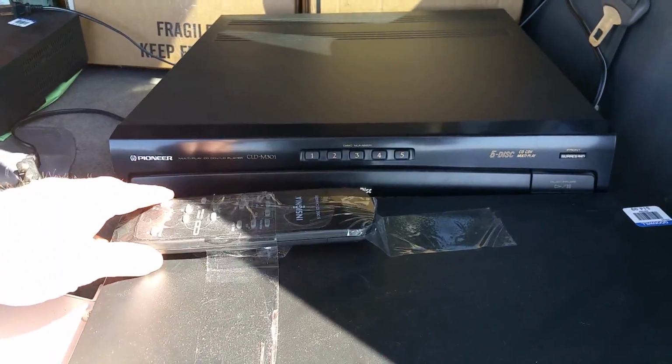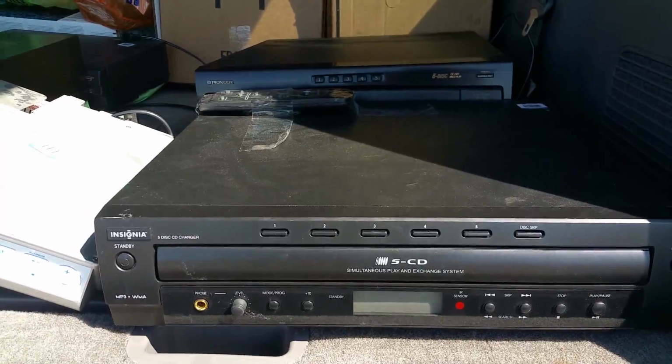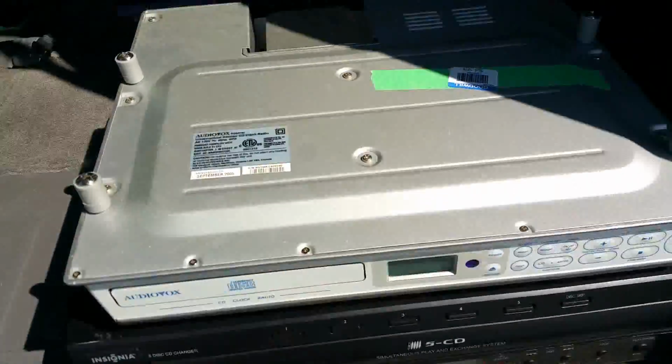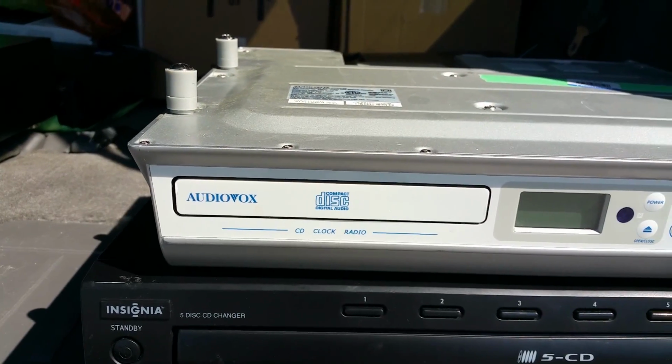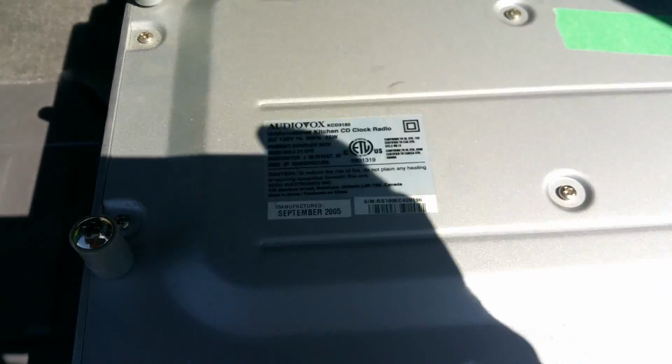Came with the remote. Gotta love it. And I think it was going for about $50, $55. And this was an AudioVox CD clock, kitchen clock. There we go. Under cabinet kitchen CD clock radio.